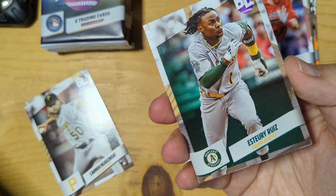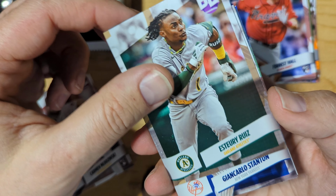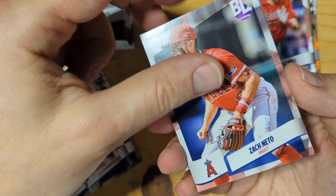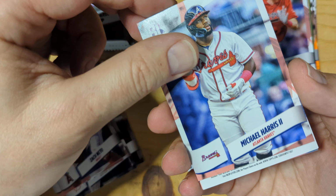And here we go. Yisrael Ruiz just got sent down to the minors for wearing a bracelet or some silliness that's going on with the A's that I'm not 100% sure on. I don't like to follow the drama too much. Life's too freaking short to try to follow all the drama. There's a Michael Harris II.